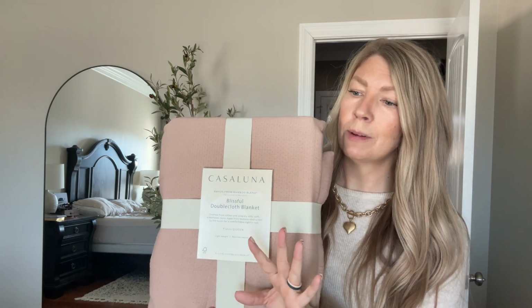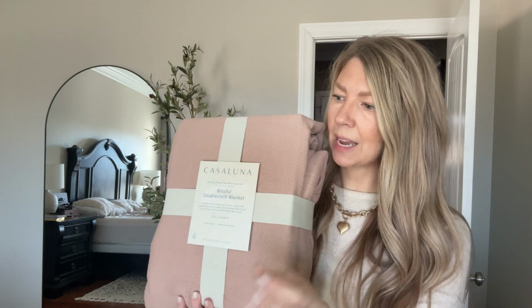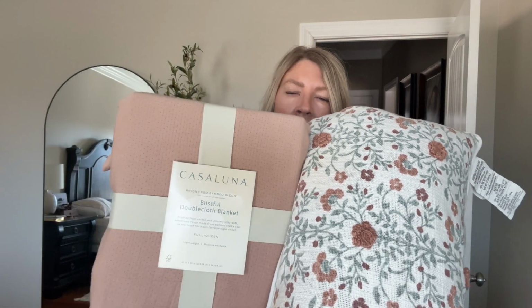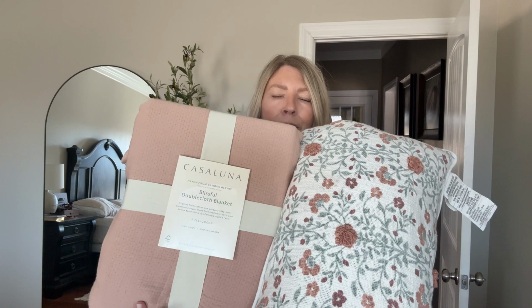I'm still planning to use some of my olive bedding to kind of tie everything in with this pillow. So look how well that is going to pair. This is just my inspiration for the spring bedding.